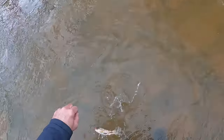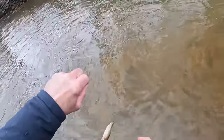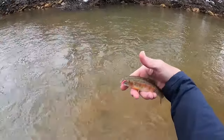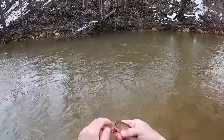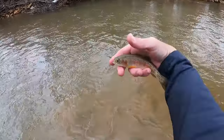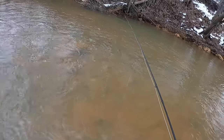Another rainbow. Look at this, guys. This is awesome. Not many streams in Pennsylvania where you see wild rainbows.